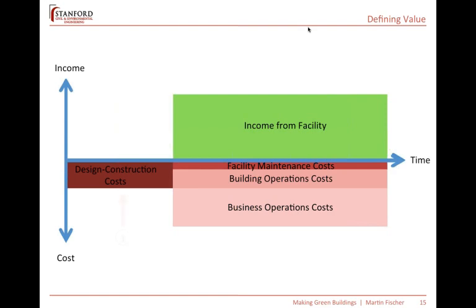So of course, we always try to and should minimize design and construction costs, but in the context of everything else. Because we also want to minimize design and construction duration. We want to minimize the operations cost, maximize the income, and usually also extend the life of a facility.